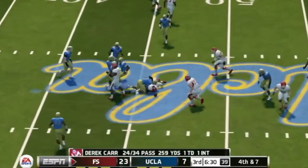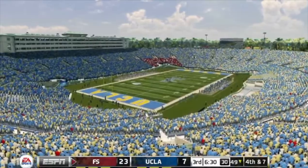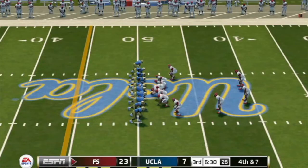With Pat, man open, and he dropped it. This was the intended receiver. That brings up fourth and seven.